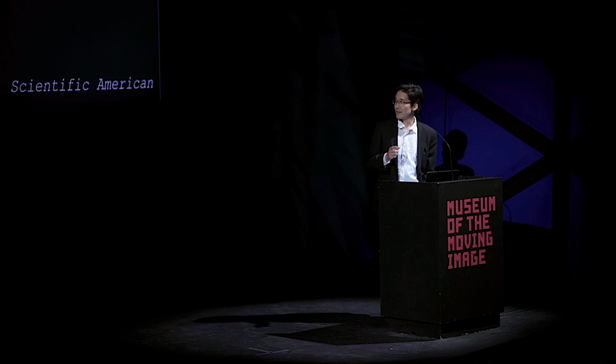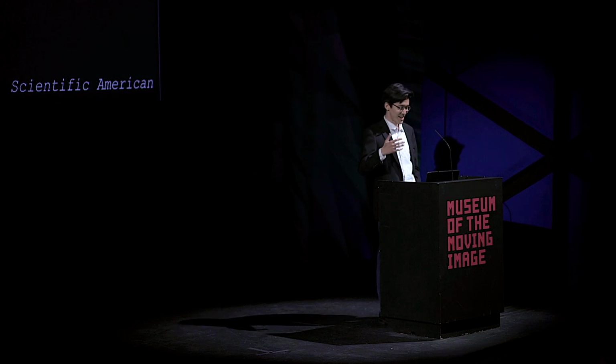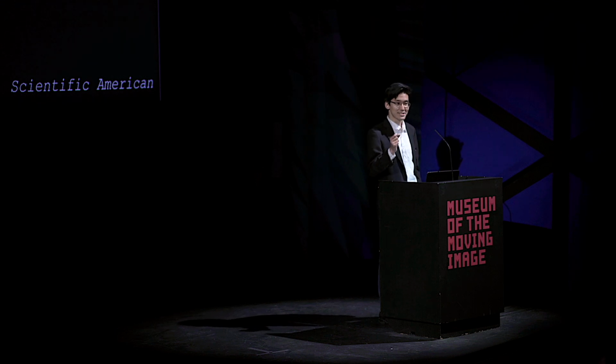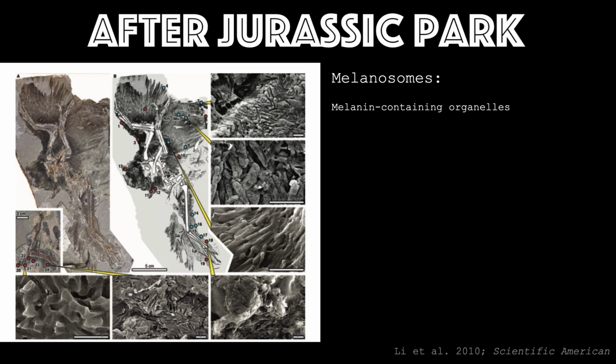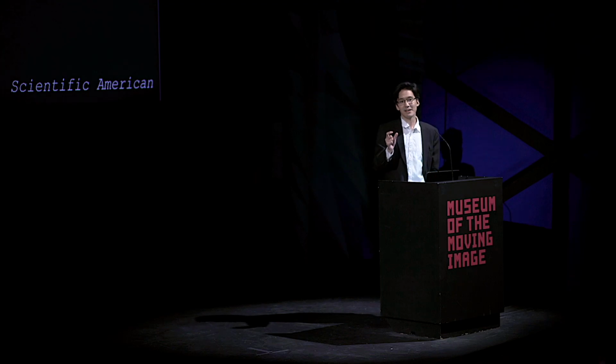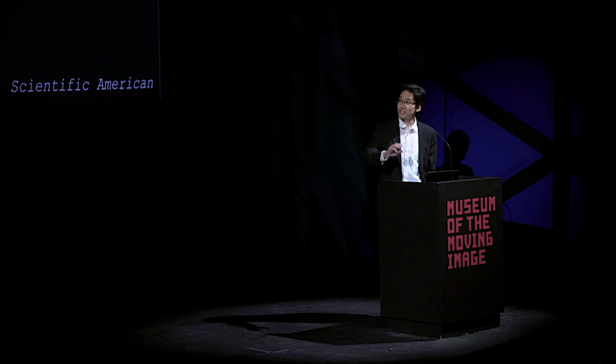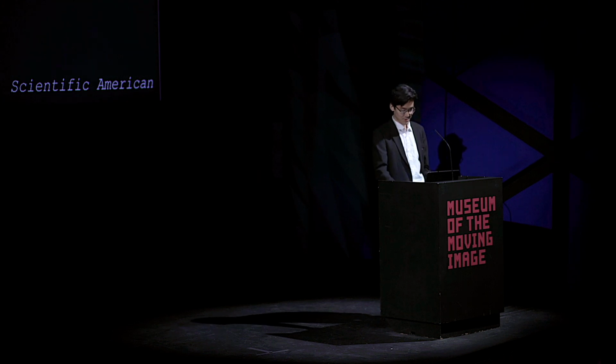And not only that, about 15 years ago, there was a pair of high-profile research studies that looked even more closely at these feather impressions. What they found are these subcellular structures called melanosomes. These are organelles within the cells that produce color. By using scanning electron microscopy, they could look at not the actual organelles themselves, because they weren't preserved, but the shapes left by those organelles. And there were different shaped melanosomes being preserved.